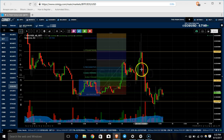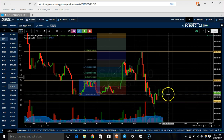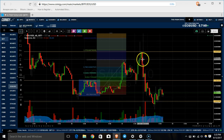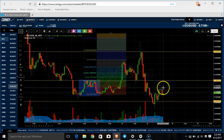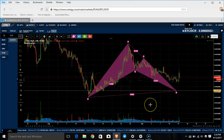And especially now that it's come down past that and broken that, I would be looking for EOS, unless some news comes out or something, I would be looking for EOS to go lower at the current moment. It made a nice run up, but for right now, everything technically indicates that it is going lower.